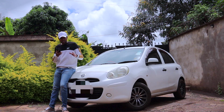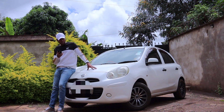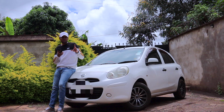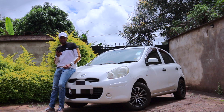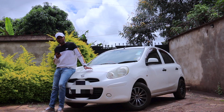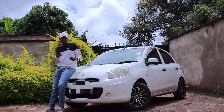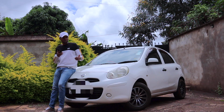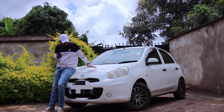Watu wengi wanadhani K13 means 1300cc engine, but that is technically wrong. These vehicles use the 1200cc engines, and they are a joy to ride. Now, these particular vehicles share most features with the Nissan Note and the Nissan Sylphy. Kuna a lot of vehicles zinazo share the platform with this Nissan March.